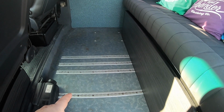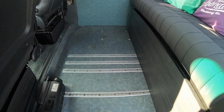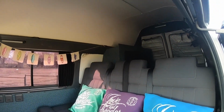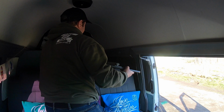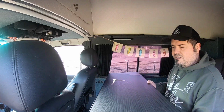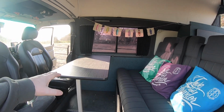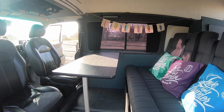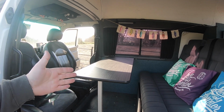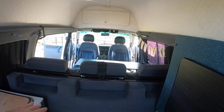The floor is the original heavy-duty vinyl with unwind strips, which we've used to mount the seat and the cabinets in the back. The dining table is stowed on the side of the van above the kitchen sink unit, and it just simply clips into place on the rail. So with the table up we have a really nice dining area that seats 5. The front seats, as you can see, rotate to face backwards. So looking forward we have our rock and roll bed.